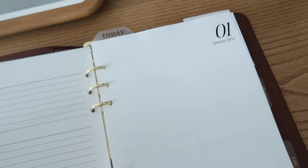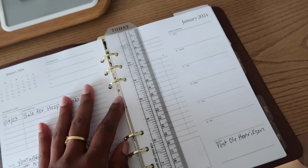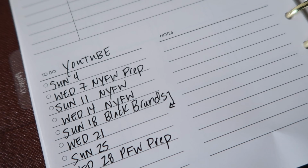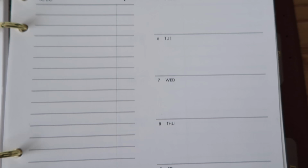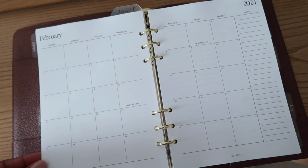But these are all of the months, starting with January. And it just goes through. I love this because it breaks everything down into weekly tasks. And I have so many tasks to do every week that it's good to have it broken down weekly. So I'll have a description of important dates for the week, and then to-do and notes for the week. And I also got a monthly calendar to put in front of that. So they just have everything that you could possibly need. And I love how aesthetic and gorgeous it is.